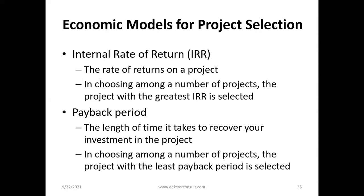You could also look at a payback period to make a choice. So the payback is the length of time it will take to recover your investment in a project. So in choosing among a number of projects, the project with the least payback is desired.